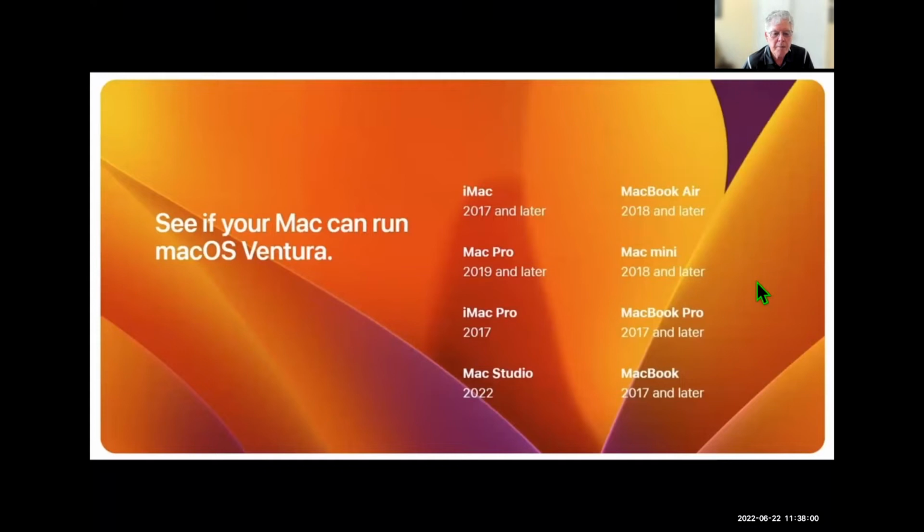Okay, so on the Mac, the new system is called Ventura, and these are the Macs that you'll be able to use Ventura on. I'm not going to spend much time on this. I know we're going to have a meeting on it next week, but you can look these Macs up on the website.